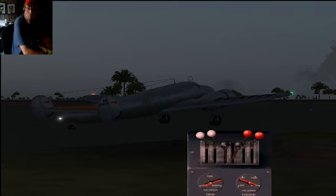Not a flight computer. Not the back of it. Well, this one, oh yeah, I forgot this plane doesn't have a GPS. So this will just have to go manually. Cape Canaveral. Let's taxi out to the runway here.